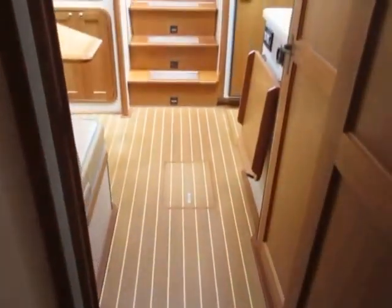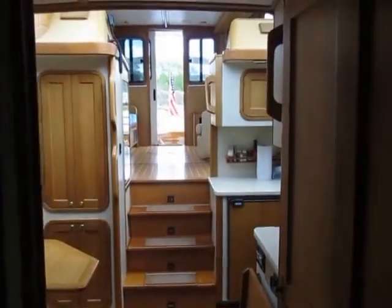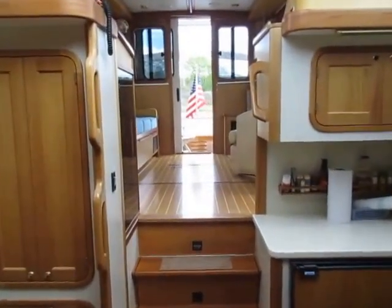So this is the view looking from the owner's cabin through the boat aft. So that's the Legacy 42 Cadence, and she's available for sale.